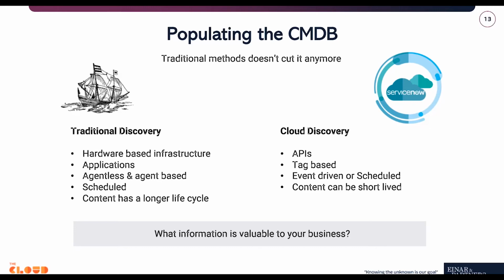It can be event-driven, so that instead of reacting based on information we might get daily, which might already be old, we switch to the other point of view, where when things happen, we alert the system about it. We create events. And usually the cloud-based resources have a much shorter life cycle, like containers and so forth. They might just exist for like 10 minutes, right?